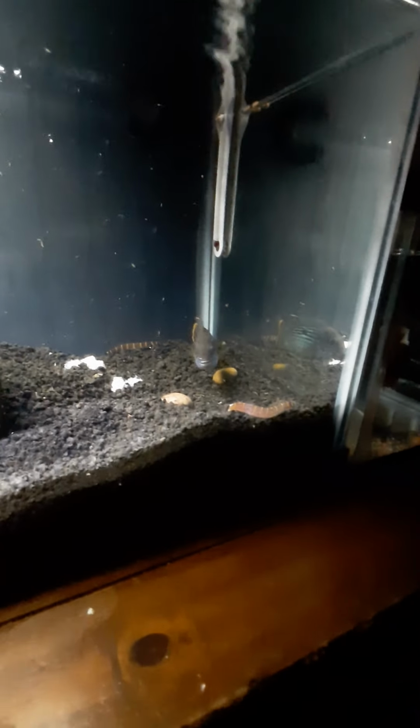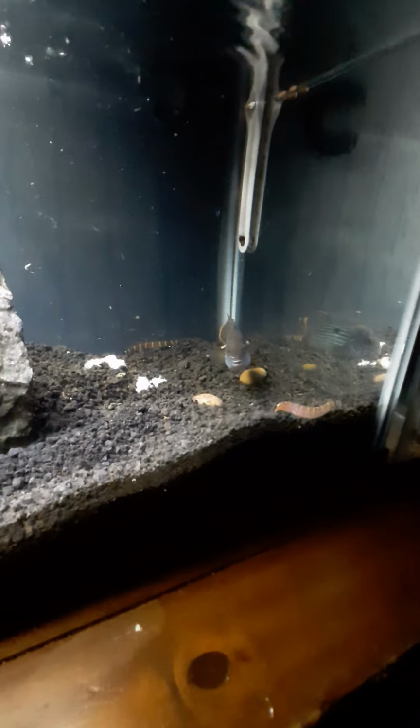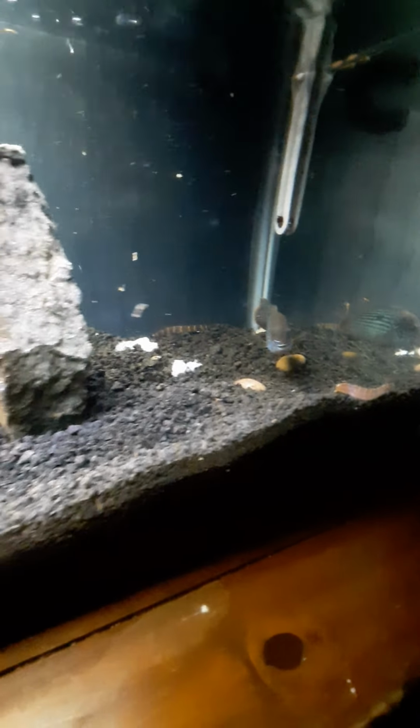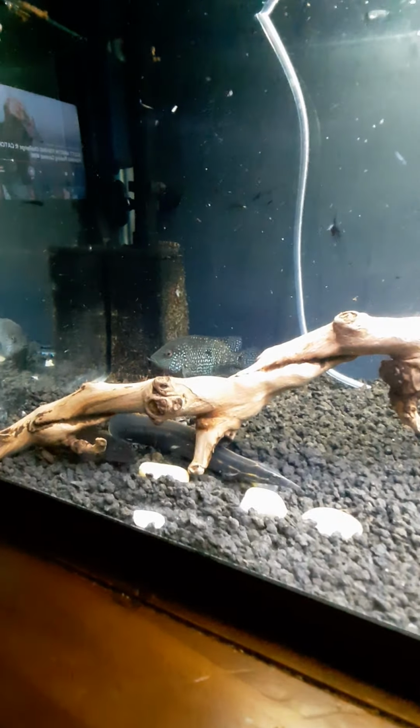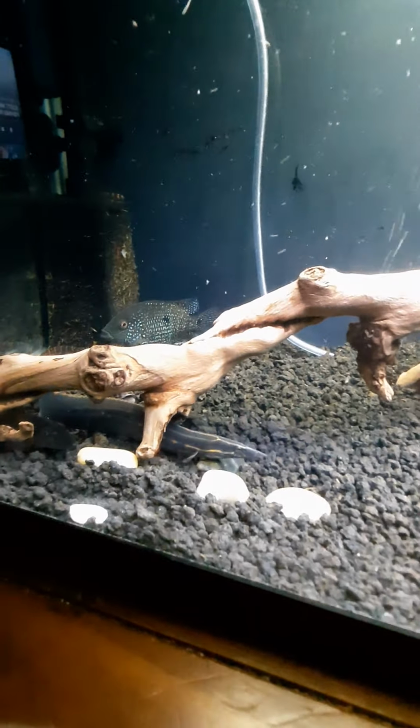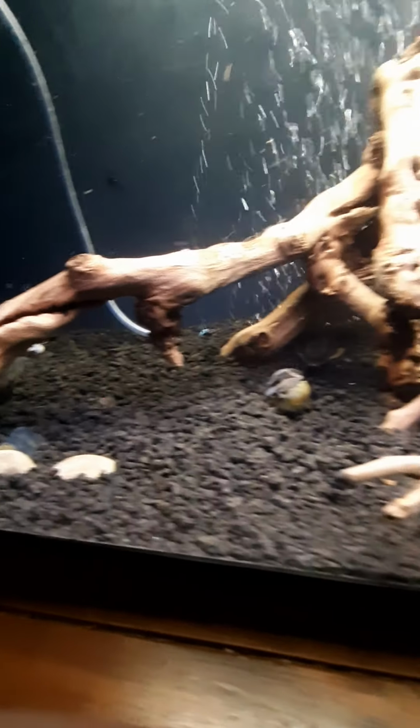Which my cichlids have been kind of arguing over who gets what side of the tank, which is also why I'm upgrading. So they have more space, which they're not too big, but they're still pretty much arguing over space, so getting these guys some bigger space.